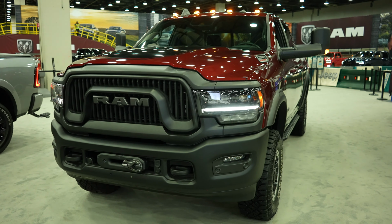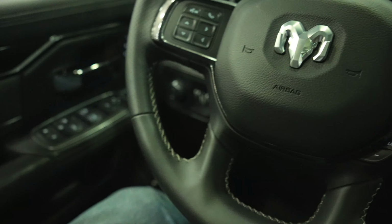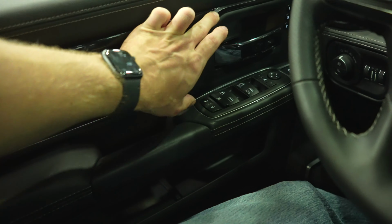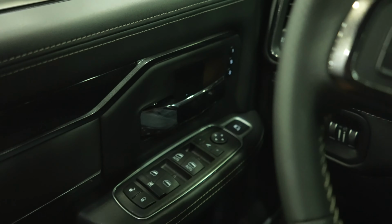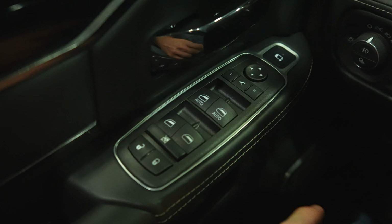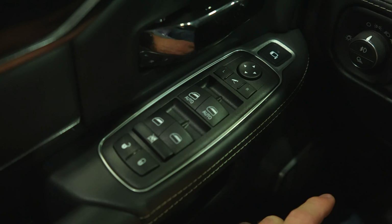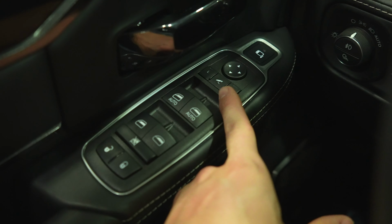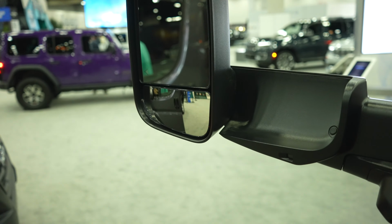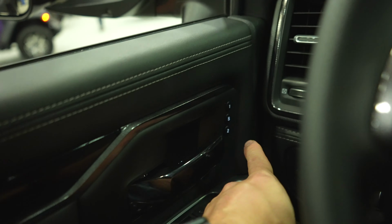Let's take a quick look at the interior. So sorry about the lighting in here, but starting out over here on the driver's side, we have this really nice black on black leather with this black chrome looking trim pretty much throughout. Your lock and unlock buttons, all your window controls, the front driver and passenger windows are automatic up and down. And then right here we have the mirror controls with your power folding mirrors. And then in front of that we have your power adjustable spotter mirrors, which is pretty cool.